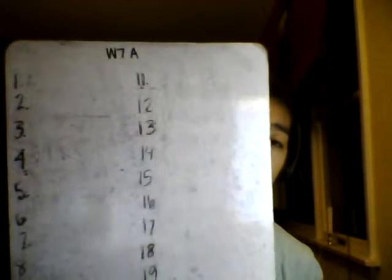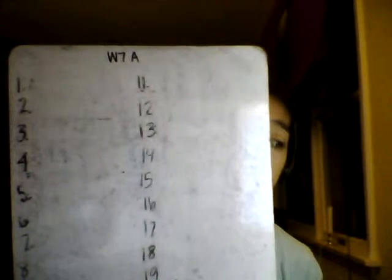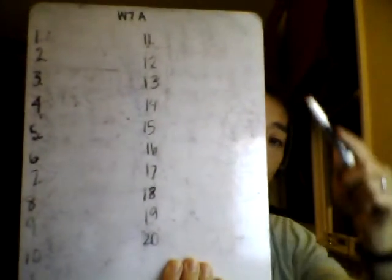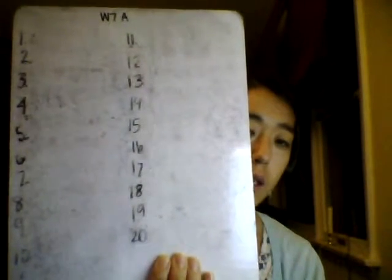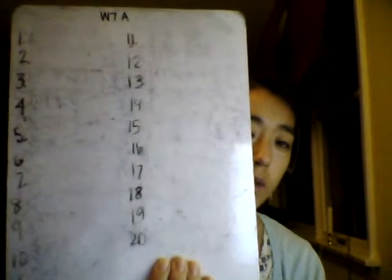Please set up your paper like this with your name and date in the upper right hand corner. This week's list has 24 words, so you want to number 1 through 12 in the first column and 13 through 24 in the second column. Mine's already set up for 20 words, so I'm going to just have to flip my page when I'm finished.